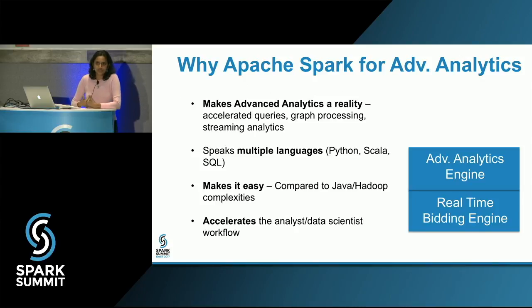I'm a data scientist, used to be a physicist. I do not want to be brought down by the whole Java Hadoop complexities. It's so much easier if I can write my Python scripts somewhere and use Spark for it and take the power of Spark's parallelization. So that makes it easy.